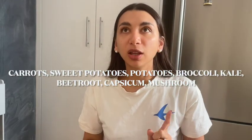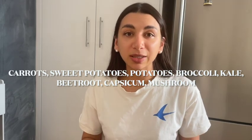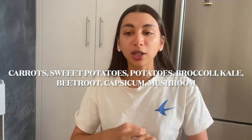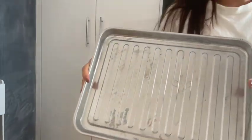Carrots. I love to always have carrots in my oven. Celery. I love to have beetroot because it's so good at cleansing your belly. Broccoli and kale. So then what I would do for a perfect recipe for Gilbert syndrome, or anyone who wants to eat healthy and helps detoxify, basically in this, I put everything.